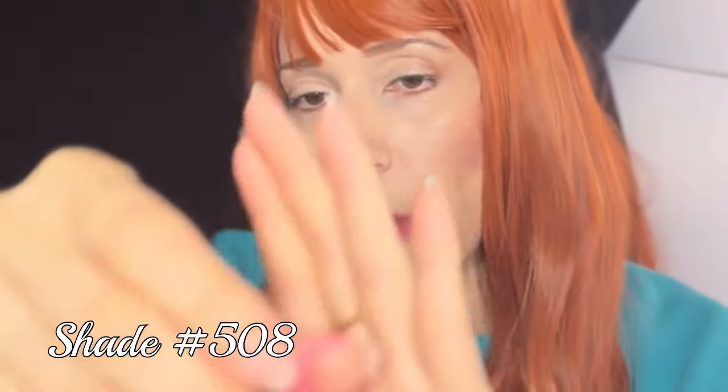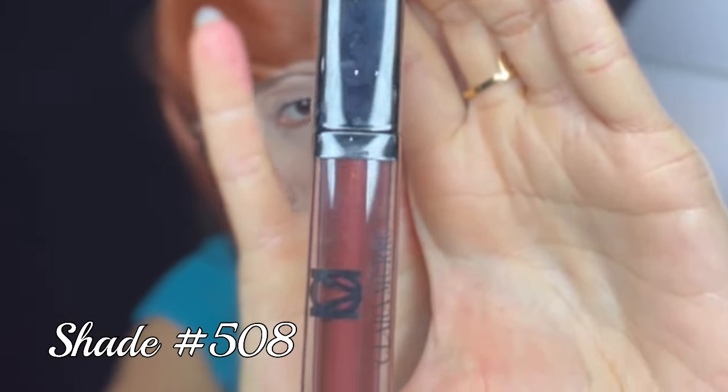Next one is going to be this beauty. Close up for you. And the number is 508. You will love this one. This one is actually my favorite one. So my favorite one is 508, and this one has a special touch. You'll be amazed when you see this.